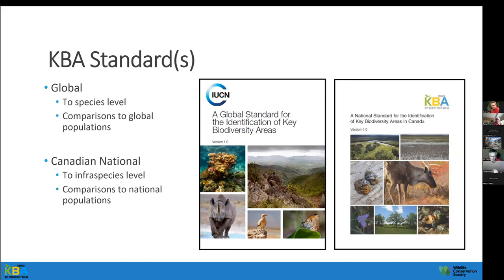KBAs were launched in 2016 by the IUCN and partners after several years of developing a global standard, as a result of extensive consultations with experts to consolidate criteria and methodology for identifying what constitutes a KBA. A lot of this arose out of the Important Bird Area network that BirdLife International had, important amphibian and reptile areas, butterfly areas. There's a number of different systems that were identified around the world, and KBA sought to bring all of those together under one umbrella.